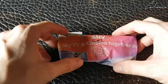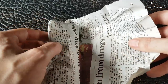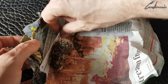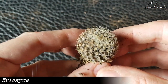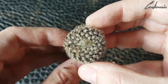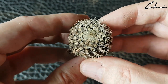Right, let's see what Helios Cacti has sent kindly as a gift. There's three of these, like I said. I'm intrigued to see what these are. Eriosyce velosa. I don't have this one either. It's gorgeous as well. Thank you.